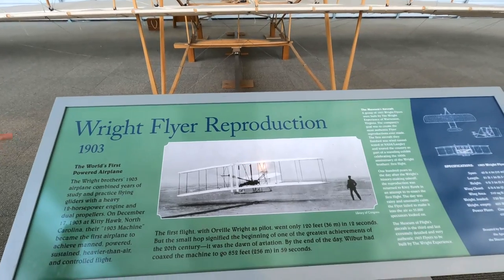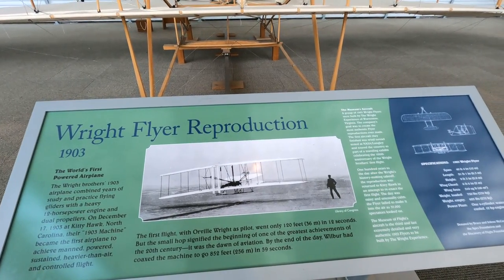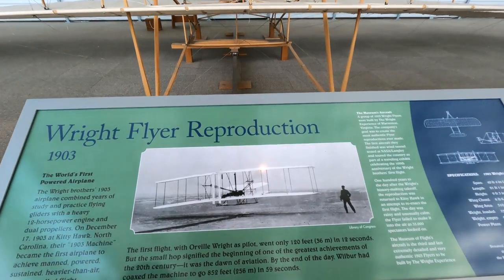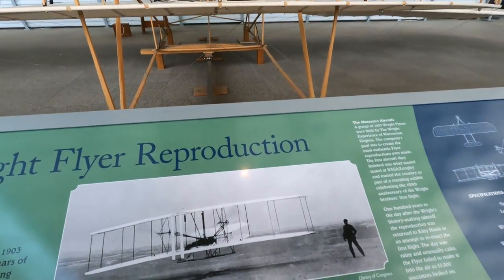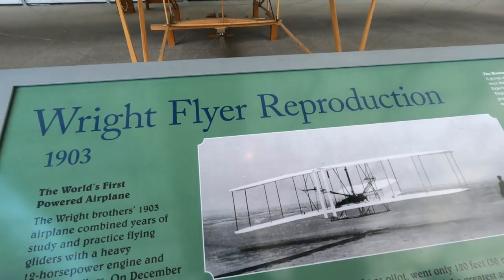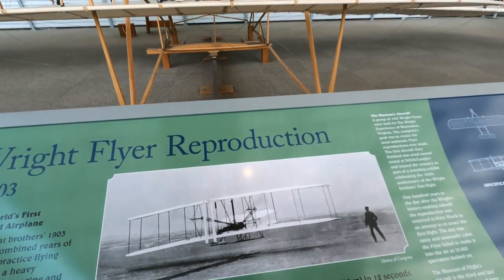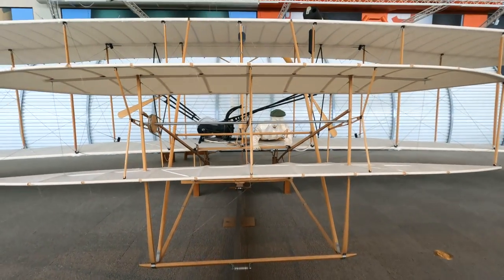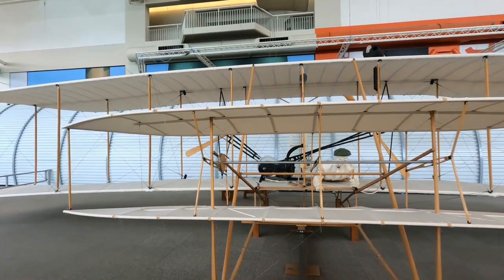That'd be quiet here. This is the first powered airplane, a Wright Flyer reproduction. Yeah, Wright Brothers. The plane that was created by the Wright Brothers. 1903. Good job.